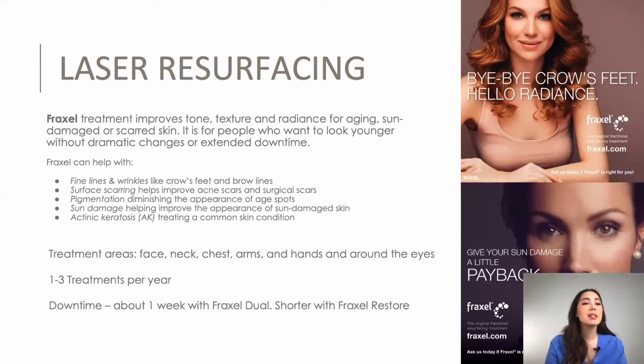All right, next is laser resurfacing. So this is a more intense laser that can address multiple issues in addition to hyperpigmentation. And the one that we most commonly use at Sonova is the Fraxel laser. So this uses wavelengths that also go deeper in the skin. It can heat up the collagen to tighten the skin.